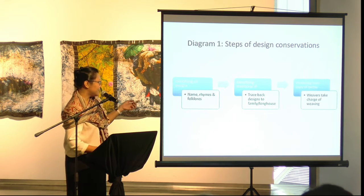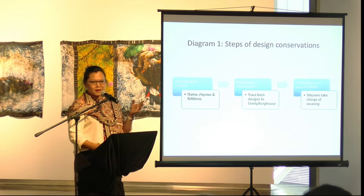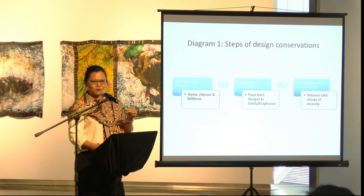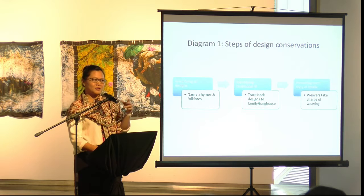And then we trace back designs to family longhouses. In fact, seven of the designs that we managed to retrieve, which they have never woven before, we found in the other longhouse. It happened to be their first cousin who did not move away from the last migrations. So in fact, this conservation is also like what in Malaysia we call jejak kasih, where we actually trace the love of the sisters of weavers. So we managed to bring them together.